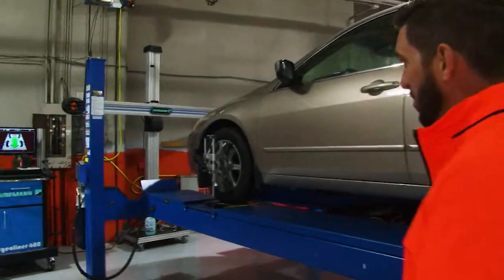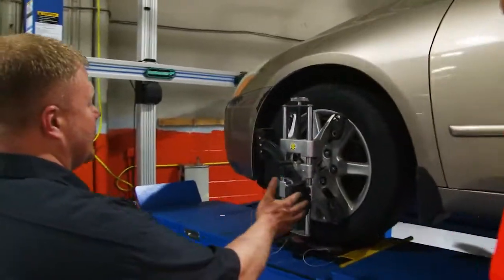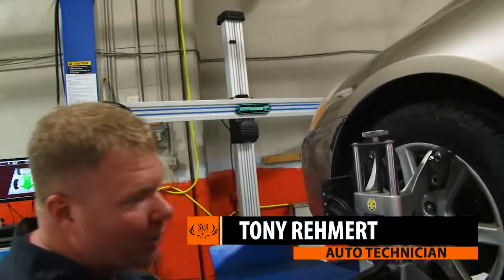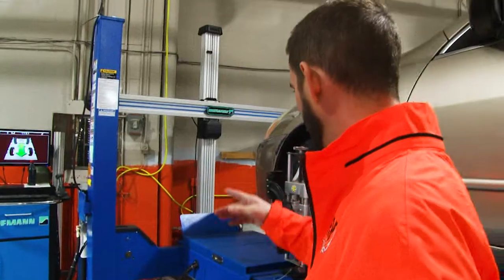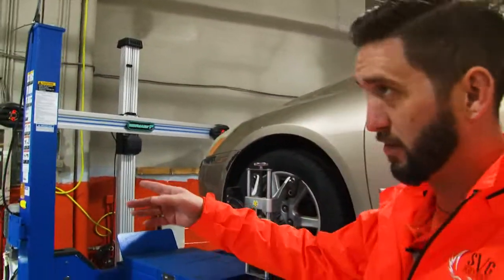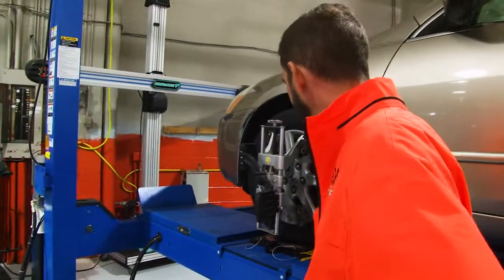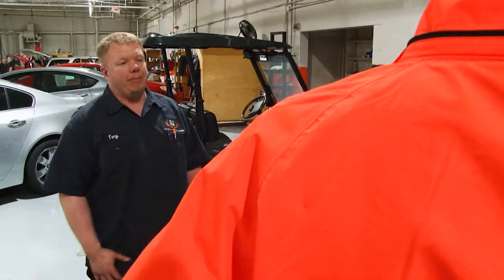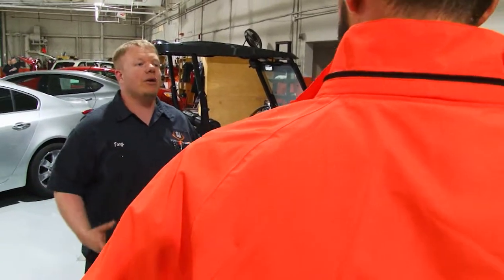Now, this is Tony, one of our head technicians. Tony, what is some of the things you got on here? What are these things? These are the heads that the T-bar up here reads to let you know where the alignment is sitting. Oh, okay, so you've got cameras that reflect off of these and give you a little readout? Yep. Oh, cool. So how long does something like this normally take? All depending on the vehicle. I mean, you could have anywhere from a half hour to 2 hours in an alignment, sometimes more, all depending on what you have to adjust.